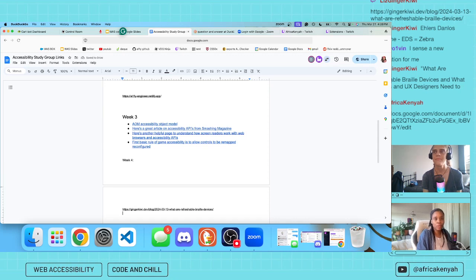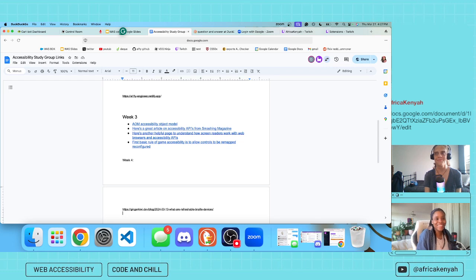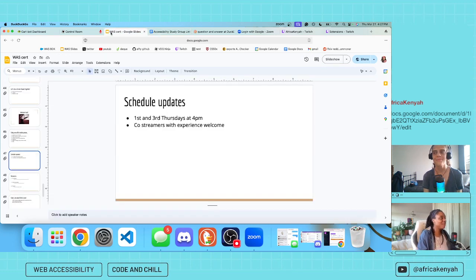Wolven said, I sense a new hyperfixation for me. Yeah, I'm like, I don't need another one, but here I am. Braille is so interesting.